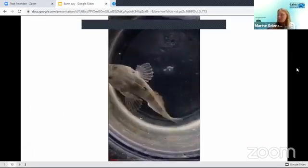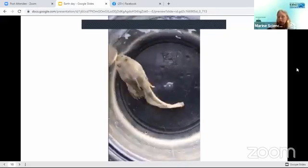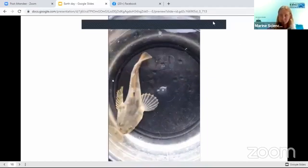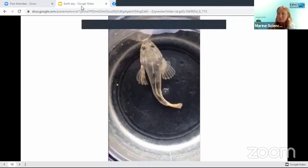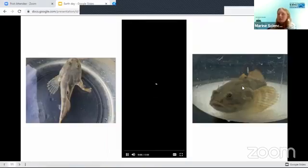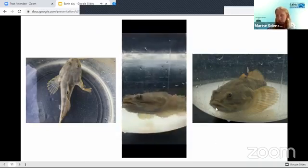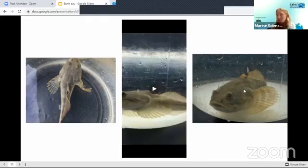It's a little bit different body shape, but still tends to be found close to the bottom of the bay. You can see a much larger fin along the side of their body. Eyes kind of towards the top of the head here. Kind of a larger mouth, but kind of a flattened body shape compared to things like your goldfish that you would buy at the store.